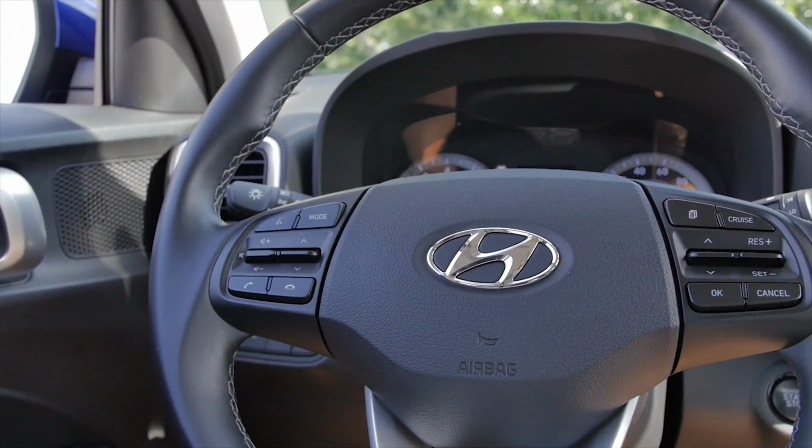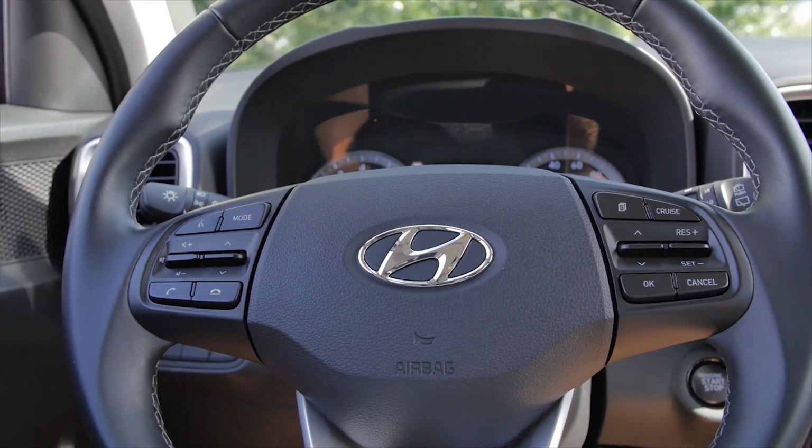Now, I will mention that even though we have the SEL, which is the top trim Venue, we had to add a couple of packages to get everything you see here, including the blind spot monitoring and things like that, push button start. We've got the convenience package. That's $1,150. That gets us a power sunroof, which usually that's about $1,000 on its own. We get the leather wrapped steering wheel and shift knob. We get this sliding armrest, and we get the blind spot monitoring with rear cross traffic alert.